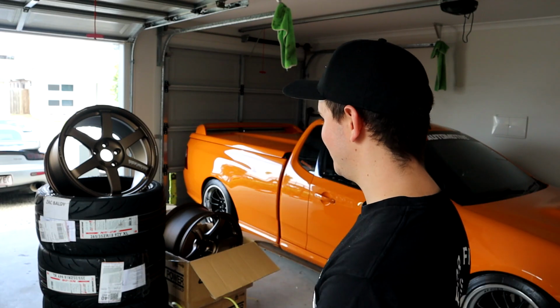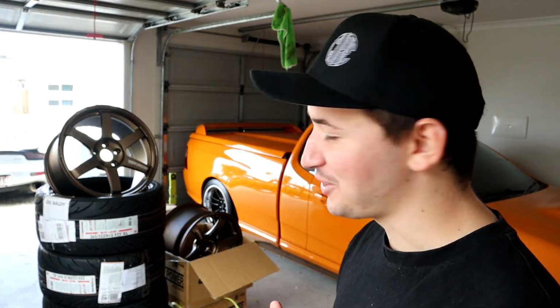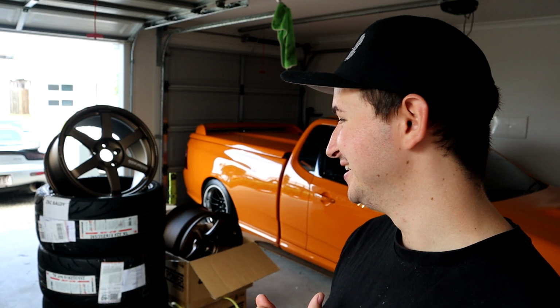Plus Brisbane's just got out of lockdown and I really don't want to be driving too far when we still have COVID running around the place. So alright, let's go jack up the RX7 and get these things test fitted.